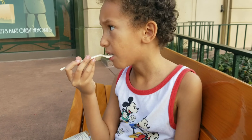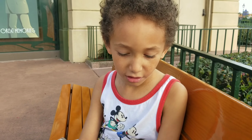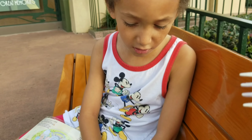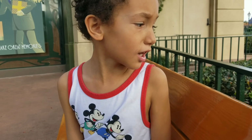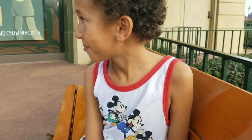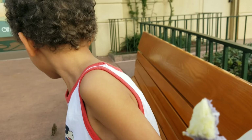I'm going in for round two. It's just very light. I tried it. It's okay. I don't think I would get it again. I think it's fun to try. It's really pretty. I tasted a little bit of coconut. I don't taste the bird. That scared me. Is the bird coming to get you? I don't know. It's good. I just don't know if I'd try it again.